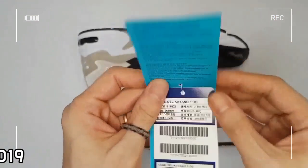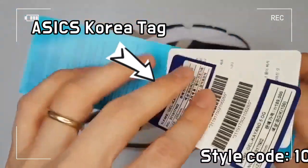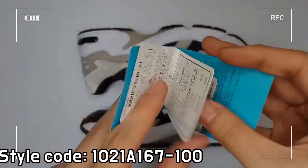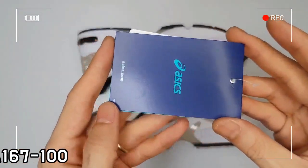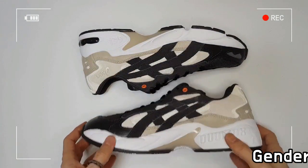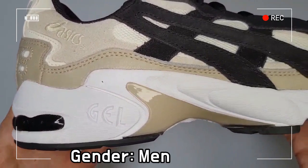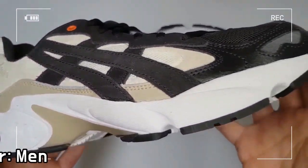the chunky aesthetic is reinforced with the GEL-KAYANO 5OG silhouette's robust midsole, while GEL technology, visible on the heel, optimizes comfort and support. There is a co-branded footbed featuring the Japanese city's coordinates, as well as Nova orange accents that pay respect to Kyoto's city streets.